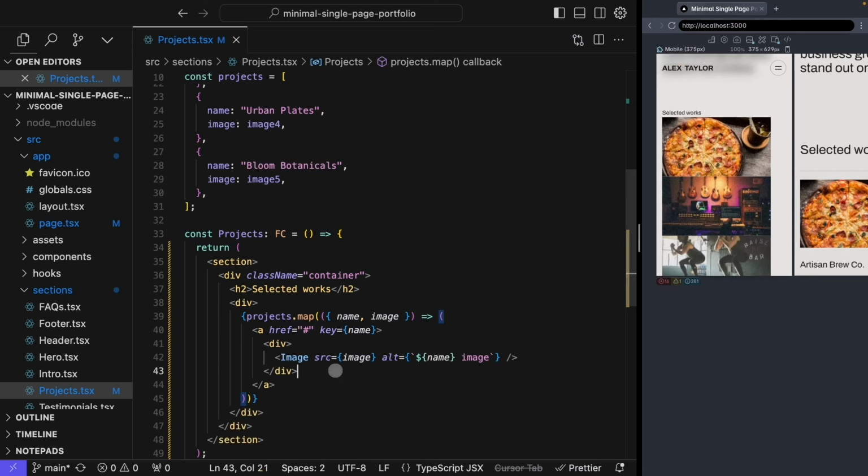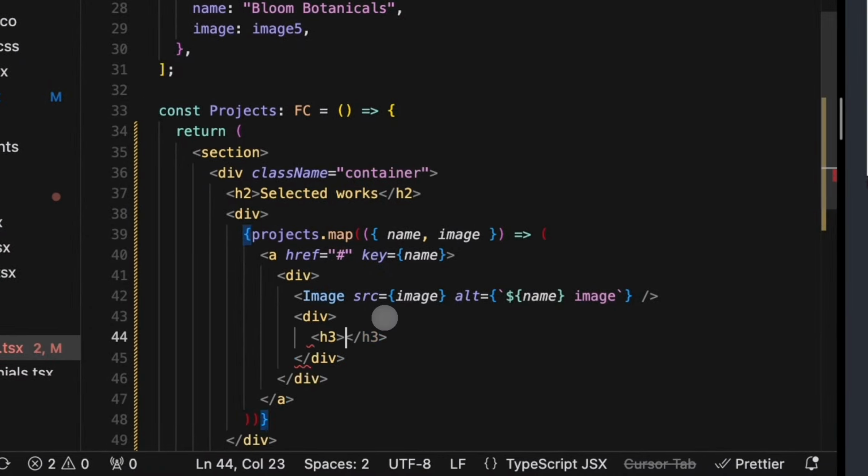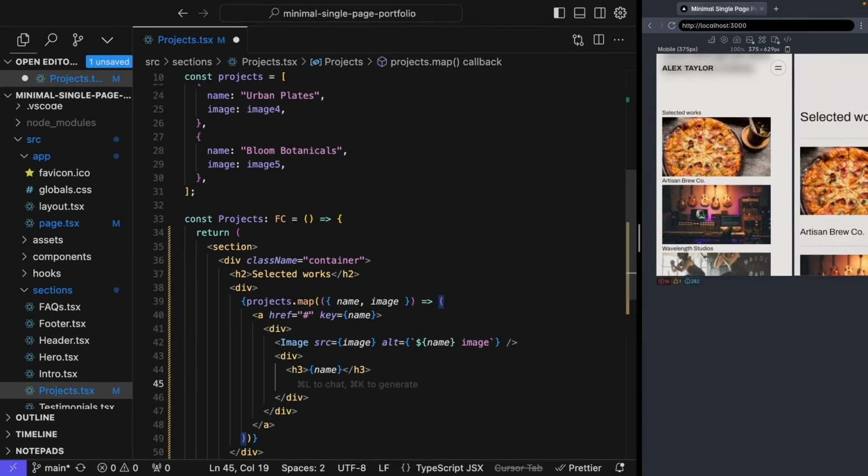And then below that, we just need to go ahead and add the name of the project itself. So I'm going to have a div around that. We're going to have an h3 for the name. We're going to include the name there, and then we're going to use the icon to show the up and the right arrow. I'm going to grab that from my assets.